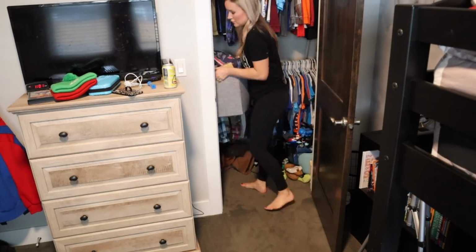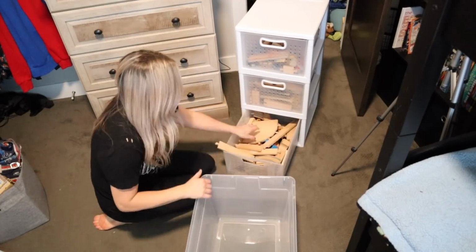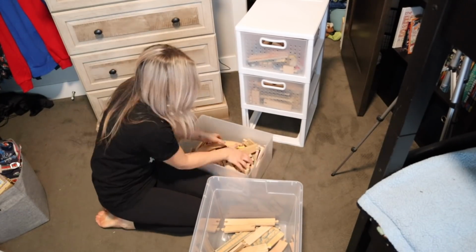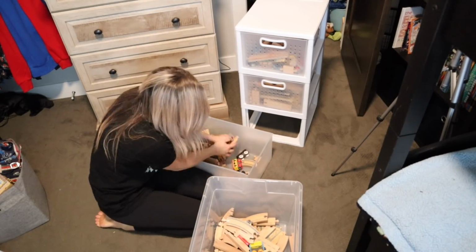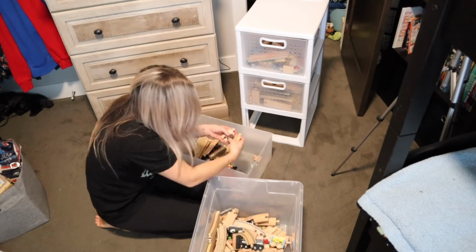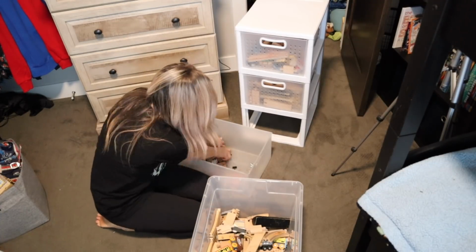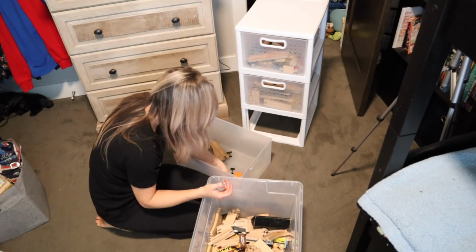All right, now I am gonna start in on the closet. So I'm just gonna take everything out of here. This drawer organizer was holding all of their wooden trains and train tracks, which was all stuff that was passed down from my brother to the boys when they were really little. When my brother was little, he was super into trains and train tracks. And so we have had these for quite a while.